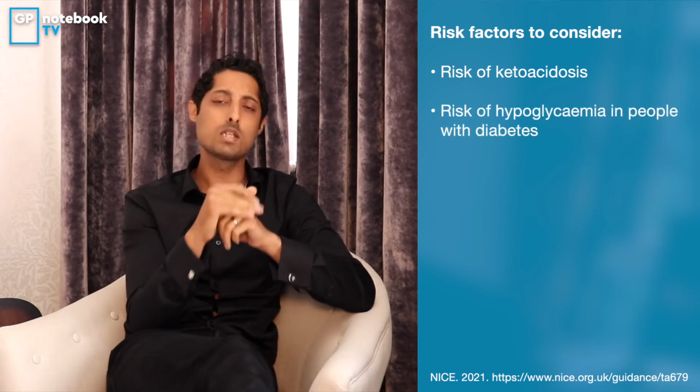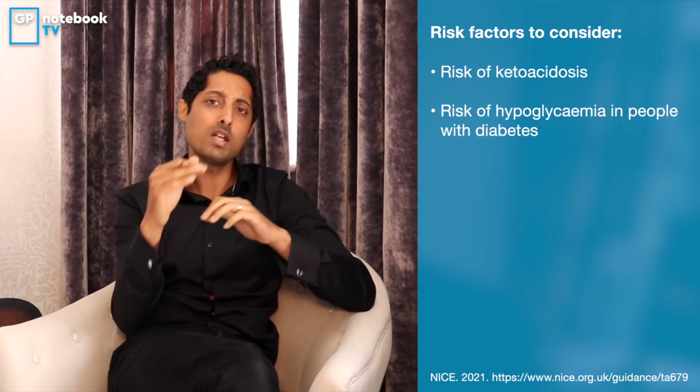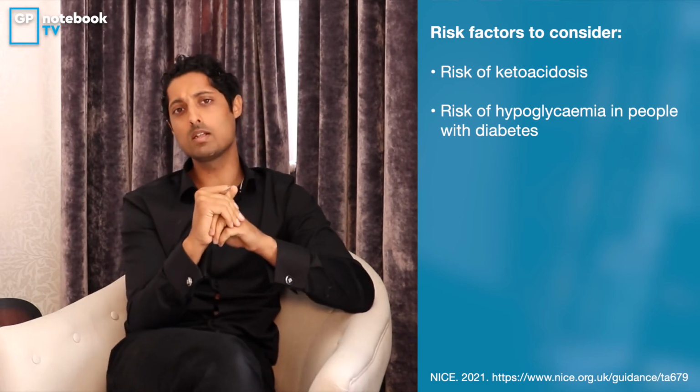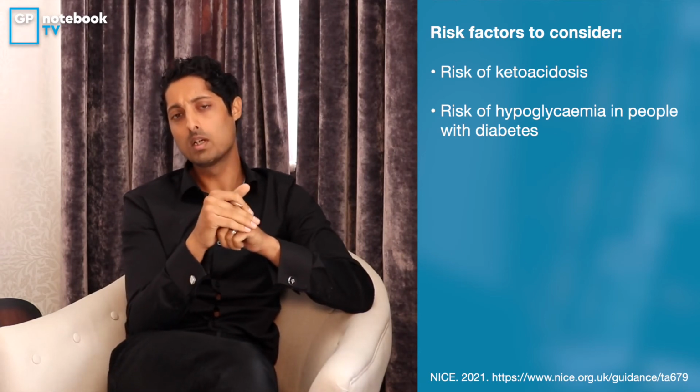Now, if we are going to prescribe this in primary care, we ought to just be a bit wary of knowing or being aware of any predisposing factors that might increase the risk of ketoacidosis. And indeed, if we have patients that have coexisting type 2 diabetes, we might want to be aware of or think about reducing the dose of insulin to lower the risk of hypoglycemia.